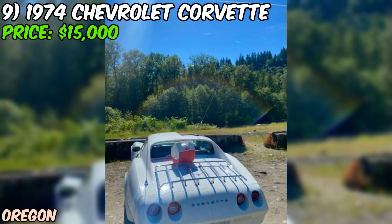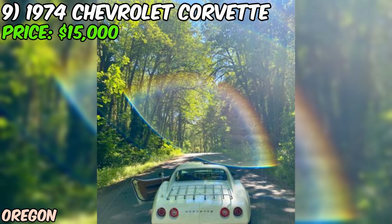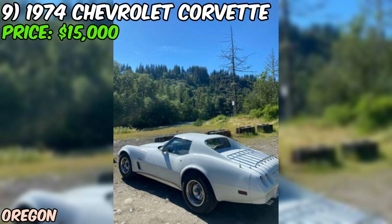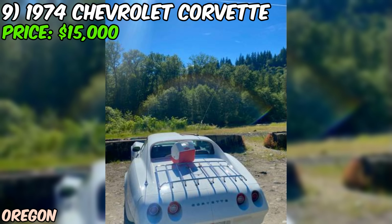The seller's mention of available paperwork and records is a significant plus. This documentation can provide valuable insights into the car's maintenance history and help verify its provenance. For collectors, a well-documented classic car is always more desirable. While the asking price of $15,000 seems reasonable for a '74 Corvette in good condition, it's always wise to compare with other similar cars on the market. Factors like originality, condition, and documentation can significantly affect a classic car's value.